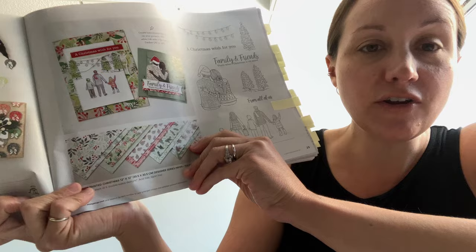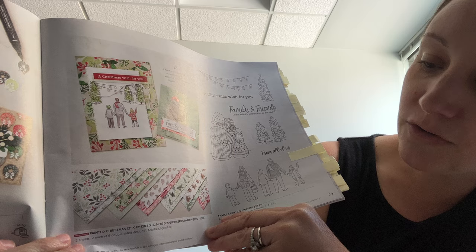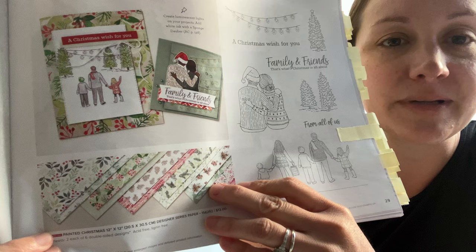Another returning favorite on page 29, very similar actually to that suite, kind of last year's version of it maybe, in my opinion, is the Painted Christmas Designer Series paper. This one's maybe a little less realistic because again, it's the painted look, but still just a lot of the reds and greens. Did I say red, white, and blue earlier?